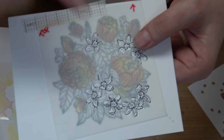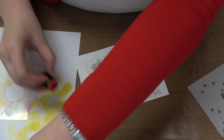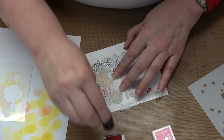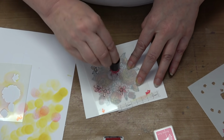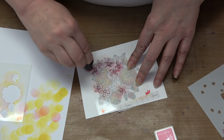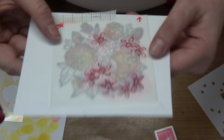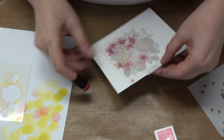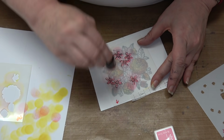Now you can see the flowers that I did are covered by the stencil. So the only thing I can color in are those little flowers. And what if I just do those in the pink? And I go 1, 2. This is not difficult coloring. I'm just bouncing. Right? That's not so bad, right? All I did was bounce on top. If I want to make them a little darker, I add a little more color.